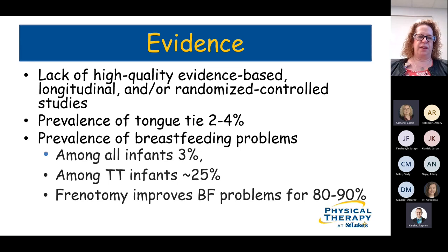There's also varying incidence on the prevalence of breastfeeding problems. Among all infants, there's quoted 3%, there's a much higher rate in babies who are tongue-tied with approximately 25%. And the data does suggest that frenotomies will improve breastfeeding problems for 80 to 90% of the dyads. And I will stress that that's the dyads. Sometimes it's the mother, sometimes it's the baby who gets the improvement.